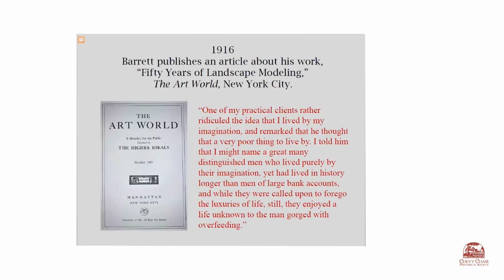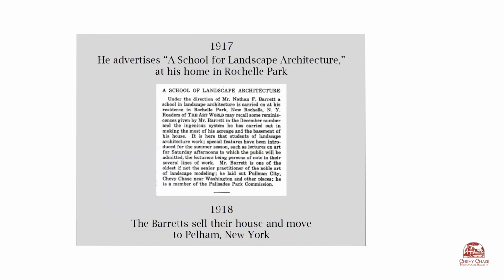In 1916, he published his memoir, and he talks in it about one of his clients kind of ridiculing the idea that he lived by his imagination. And Barrett responded by saying that he thought that many a man, and we should say women as well, who worked by their imagination had lived longer than men of large bank accounts. So that was Barrett's take on that.